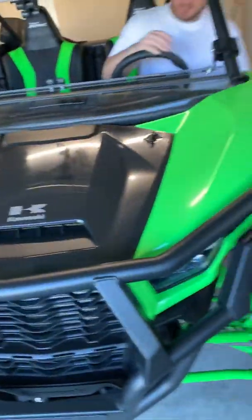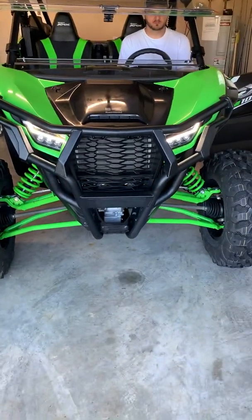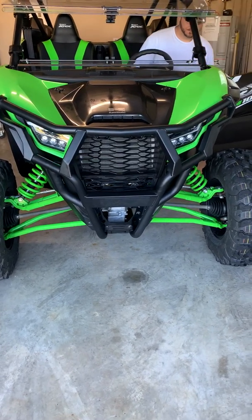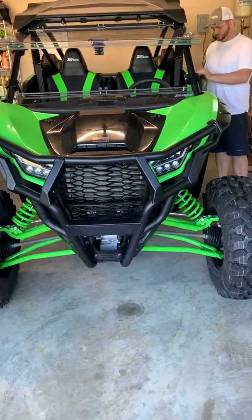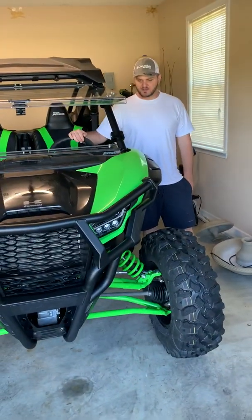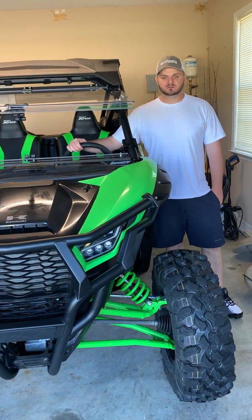I'll show you the headlights on it. Pretty nice LEDs. If you're considering getting one of these side-by-sides, I suggest going and taking a look at one of these.